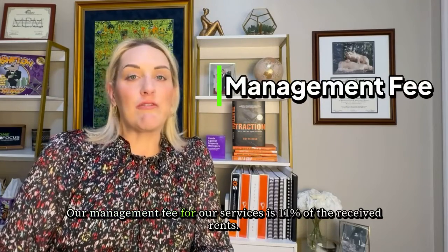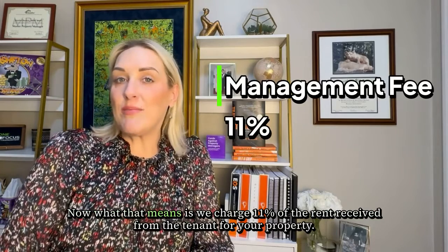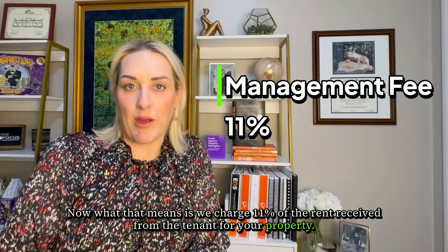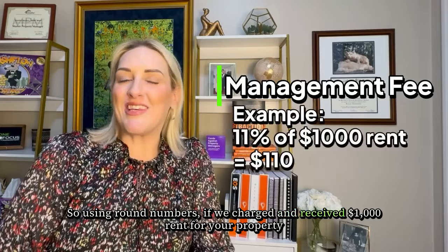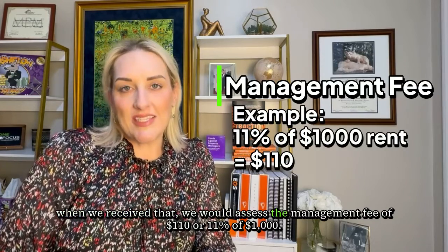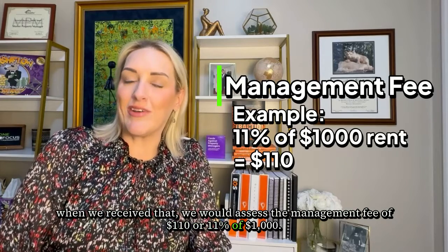Our management fee for our services is 11% of the received rents. Now, what that means is we charge 11% of the rent received from the tenant for your property. So, using round numbers, if we charged and received $1,000 rent for your property, when we received that, we would assess the management fee of $110 or 11% of $1,000.